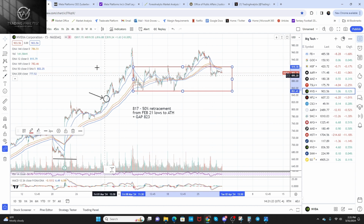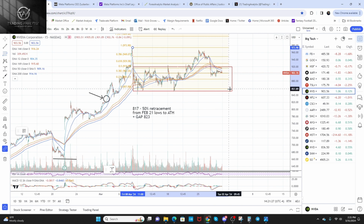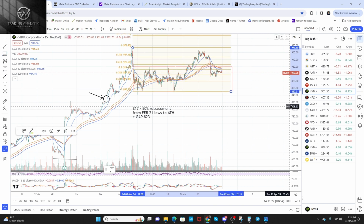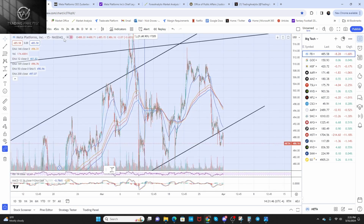But above there, I feel as if we're going to be going likely above 1,000. I think we blow above 1,000, and I think we stretch up to 1056 if we get above highs. So that's my personal opinion, and I'm entitled to it. Just joking. But let's dive into some other areas of this big tech market.